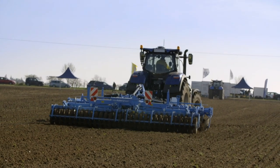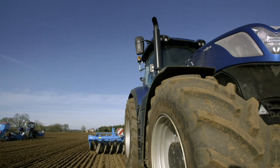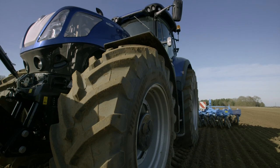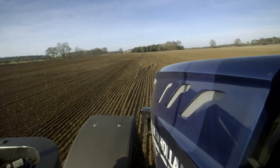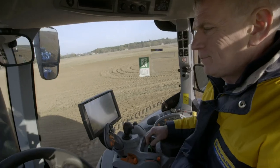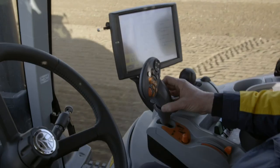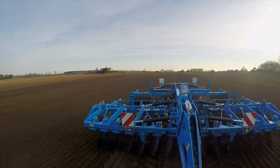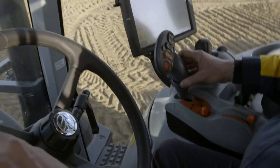New Holland organises events so farmers can try out their latest machines. Tractors have grown bigger and bigger in recent years, allowing them to cover larger areas in less time. And with so much technology fitted inside this colossus, there is a wealth of useful settings to help the driver. So I just pull back on my speed slightly, operate the hydraulic raise switch, the implement comes out of the ground, and then I can make my maneuver on the headland.